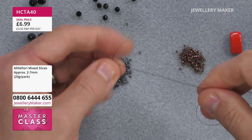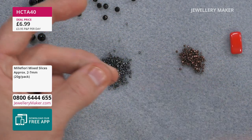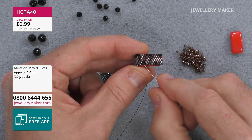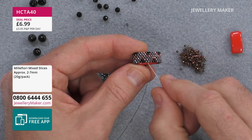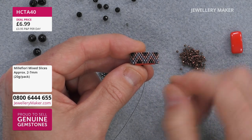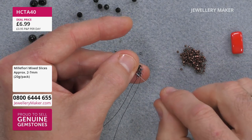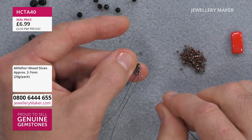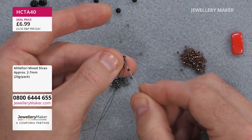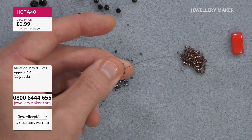Okay, I'm going to flip it over, turn it over. Now what you'll notice, if I bring the completed piece over, is we've got a little triangle of the black. Then we have bronze, gunmetal, bronze, then we have a little triangle of black. So if you look at the piece I'm making, we've got the gunmetal, we've got the bronze, so we're now going to add the black triangle. So we're going to pick up a black, pulling it nice and tight.